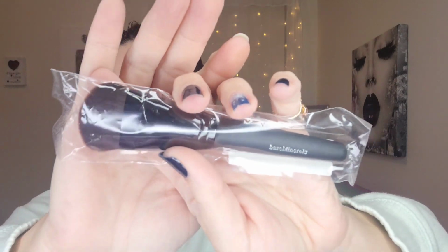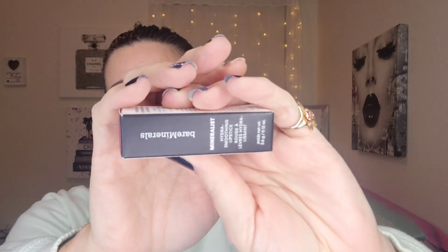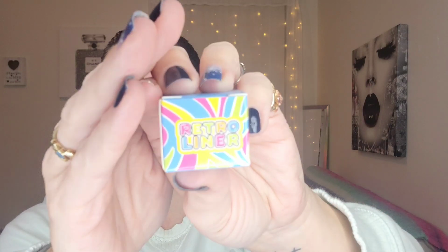Next up is this beautiful, it looks like a contour brush, Luxe Performance brush from Bare Minerals. Next up is another product from Bare Minerals. It is their Mineralist Hydra Smoothing Lipstick in the shade Wisdom, which looks like a deep kind of fuchsia plum shade. And then last in my little box is the Javisi Beauty Retro Liner. That looks so cool.